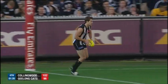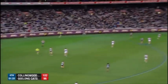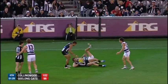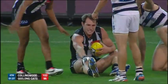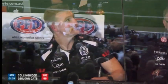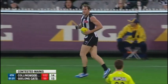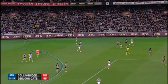I reckon the pod would love his time again. He had a good look at that mark. Both hands on it, Das. Cloak with a clunker. That is massive from Cloak. Bucks a little sigh of relief. Chris Scott's still composed, but he hasn't done that all night.